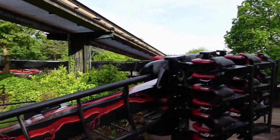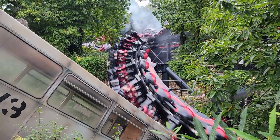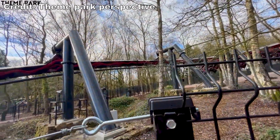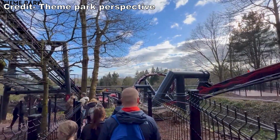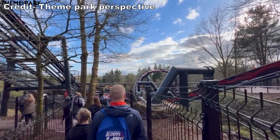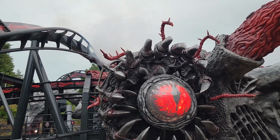I love how close you can get to the helix. Then the final corkscrew is a spectacle with the fog and adjacent bus honking. You also have some new vantage points in 2024, as the ride's original queue was reopened, meaning you now circle the entire layout before boarding. The ride itself arguably looks better than ever in 2024.